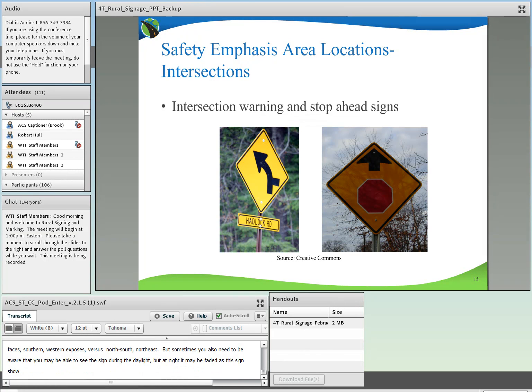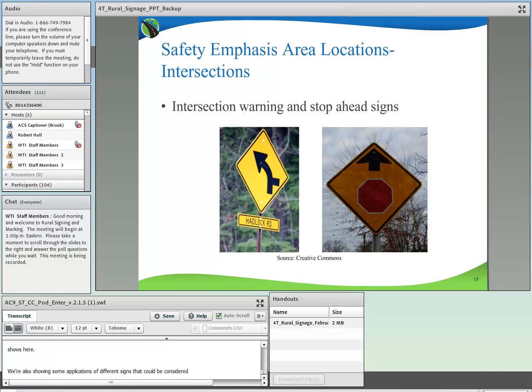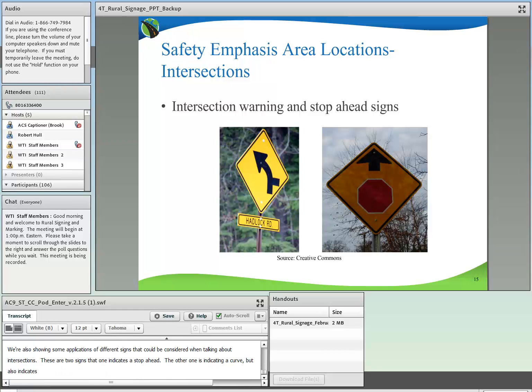We are also showing some applications of different signs that could be considered when talking about intersections. These are two signs, where one indicates stop ahead, and the other indicates a curve, but also indicates an intersection along that curve. It's important to note that some of these may be hard to detect visually, and so these advanced warning signs provide the driver a good opportunity to know what's coming and what's ahead.